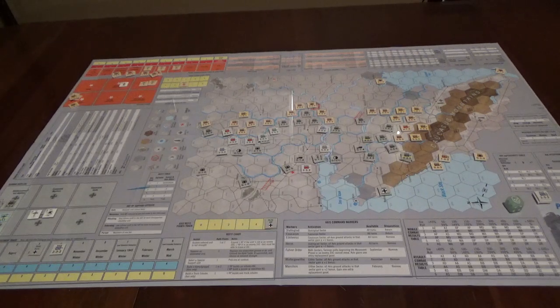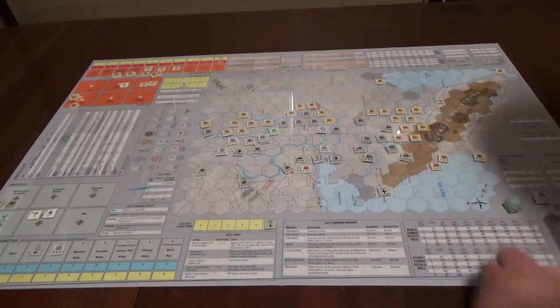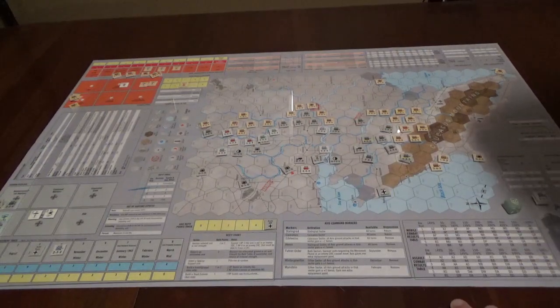Unfortunately, in the Caucasus last turn, although I made a lot of nice gains, a lot of my mechanized units, my Panzer Corps, took a beating. So, again, being able to trace to a supply source, which right here, there is a depot here, within three hexes, because it's still summertime.